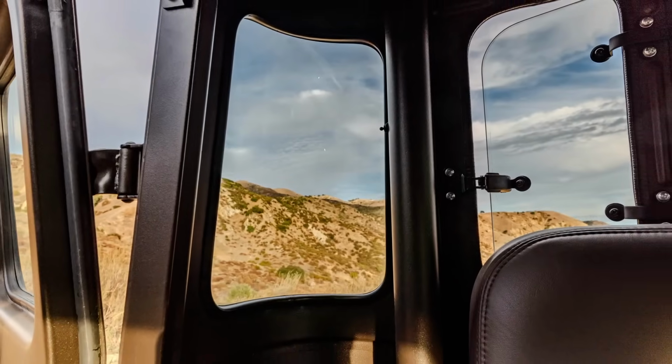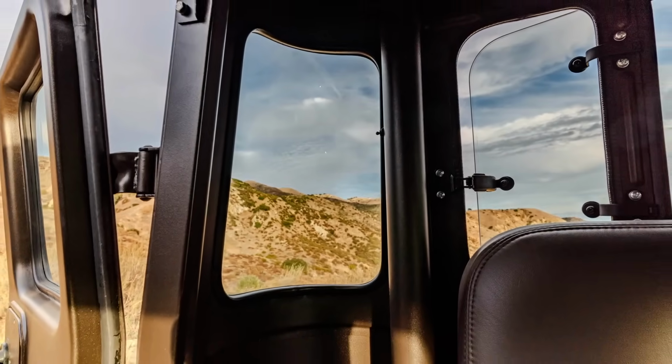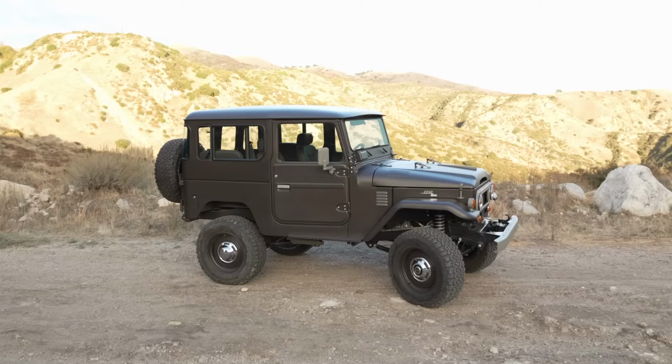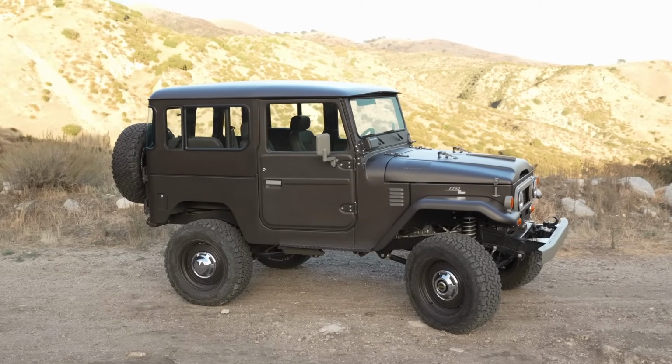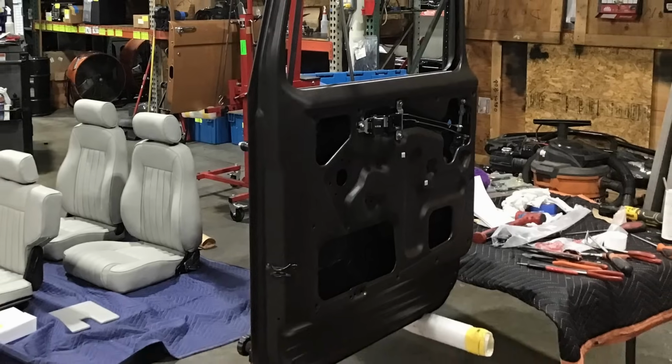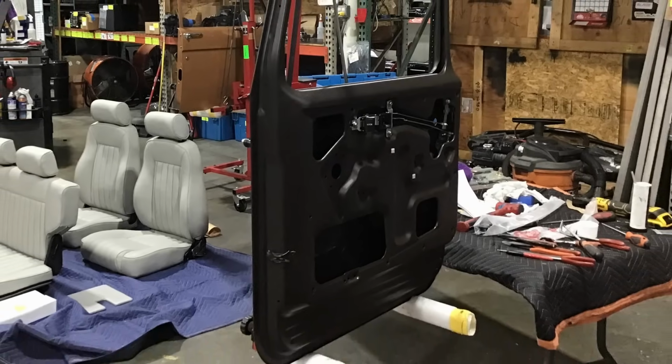Of course, the doors, we always run '75 and newer doors because while the early doors look cool, they kind of suck. So we can get Dynamat inside of these. We can do a nice redesign on the interior panels and a bunch of other benefits.